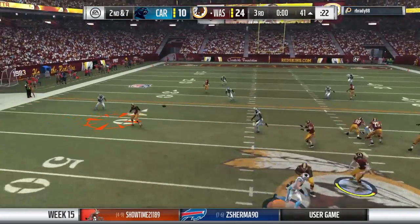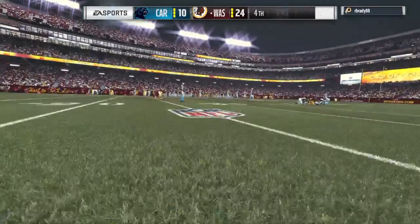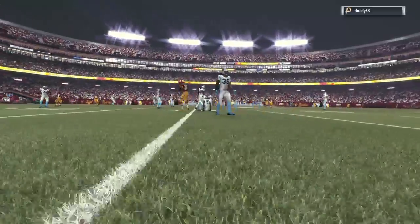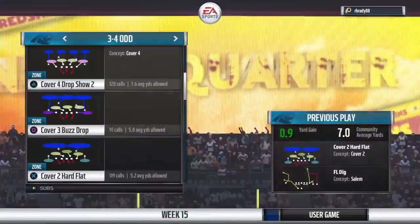Cousins now on second down. He's going to hit his man out of the backfield. Complete. Back now at FedEx Field. It's the Redskins with the football and the lead as we start the fourth.